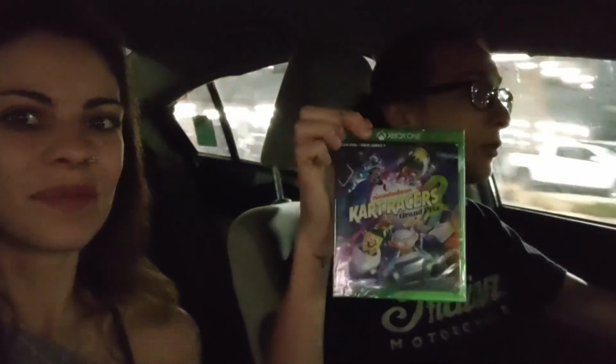Nickelodeon Kart Racers 2, which is essentially like Mario Kart, but since Nintendo owns the rights to Mario, Xbox had no choice but to create another game, and they've been doing games like this for many years, since the original Xbox. I remember playing Danny Phantom and Smash Bros. kind of thing with my brothers down in the basement, so this is just kind of bringing us back to the good old times.